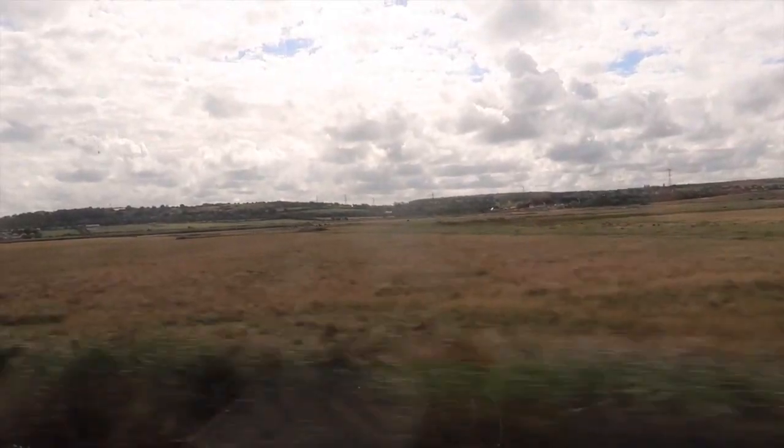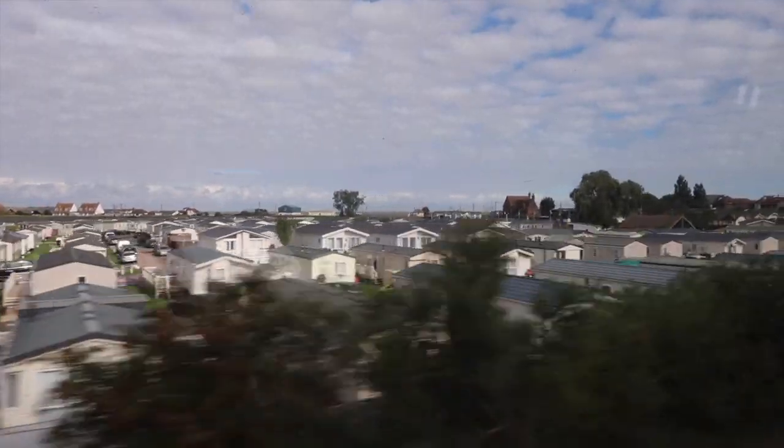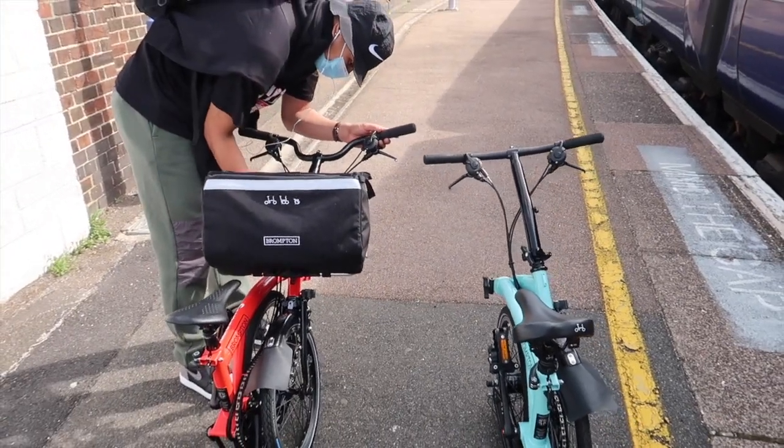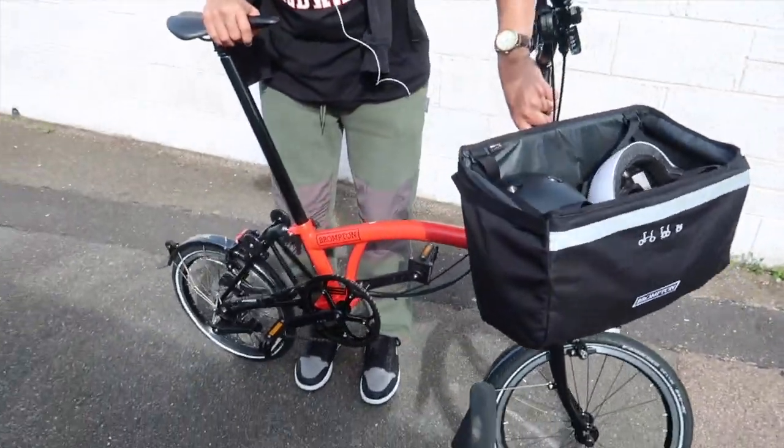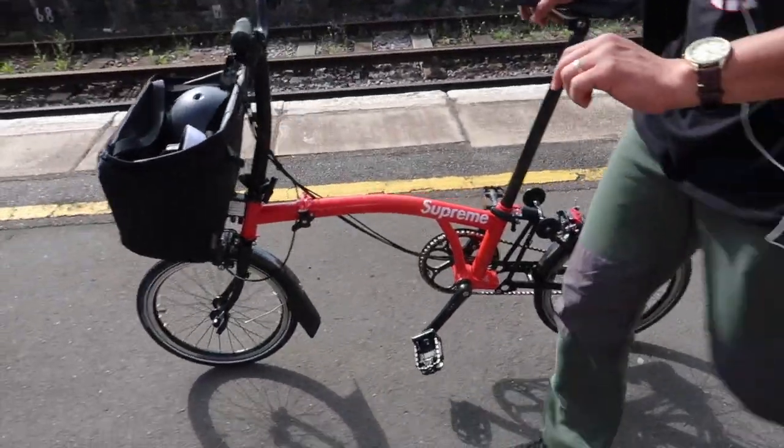So today we're out here in Margate, which is a seaside town on the southeast coast of England. We took a train out from London Victoria, and the journey was less than 2 hours. We got our tickets for fairly cheap. It was only about £25 per person for a day trip, so that was actually really good value for money.